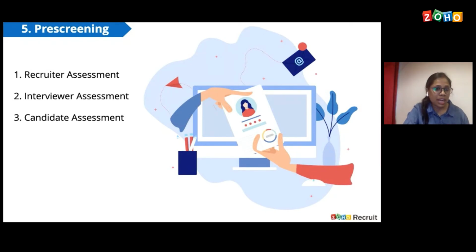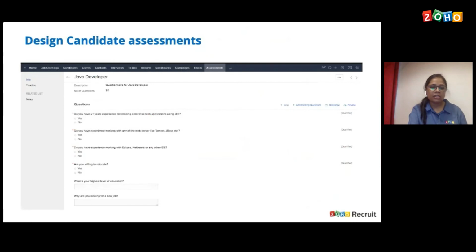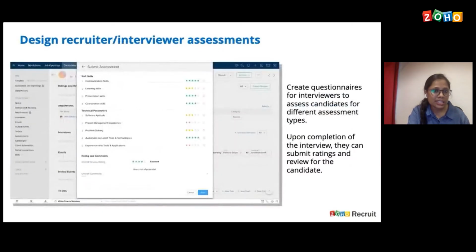So this is how you could create a questionnaire. This is perhaps a template of how a questionnaire for a Java developer could look. Or this is how your recruiter or interview assessment could be. You can ask your interviewer or recruiter admin to rate a candidate based on their communication skills, listening skills, presentation skills. You can give them an overall rating here, and you can also add comments. Once you save it, it gets saved onto the candidate's record.